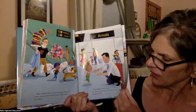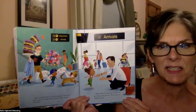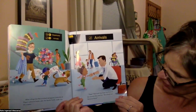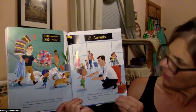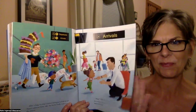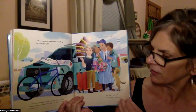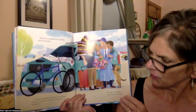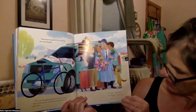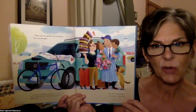After a long trip that involved eating just a little bit of Papa's welcome home cake, the family finally made it to the airport. Papa! Rosie and Jojo leapt into his arms the moment they saw him. We missed you. Welcome home. Papa was very grateful for everything the twins brought. I love how thoughtful you both are. Do you know what my favorite part of this welcome home is? He asked them. The cake? Asked Rosie. The bicycle? Asked Jojo.